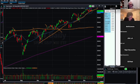So the pullback has negative days, and we had 5 negative days here that landed on an MA and a minor support. The reason this is stronger is because we're holding up. We're actually not pulling back. There were 2 negative days, little ones. But we're holding stronger, and I don't know how to prove that what I'm saying is actually this way, but I learned it years ago, and it's always worked out for me.